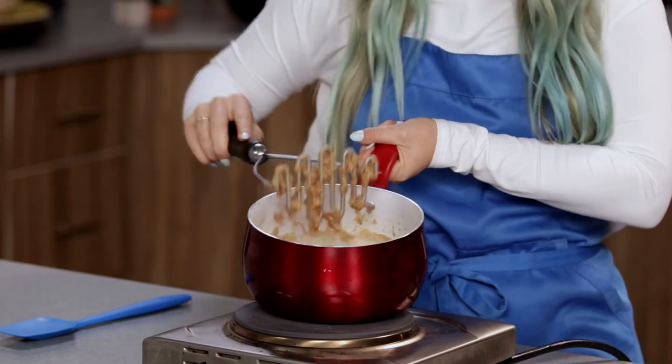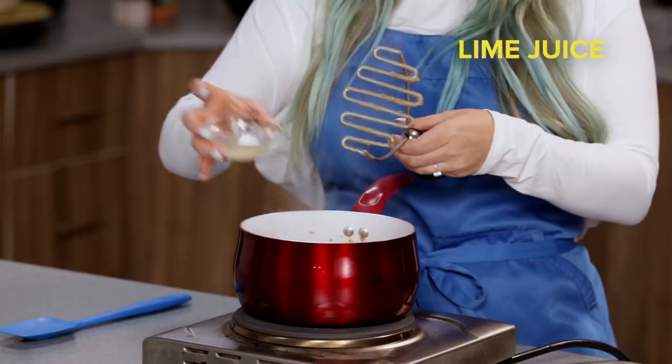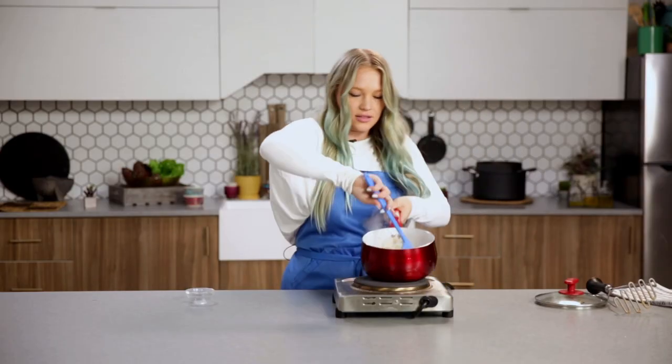Wow, the beans are looking real good. Now I'm gonna add in some lime juice. Give this another last little stir.